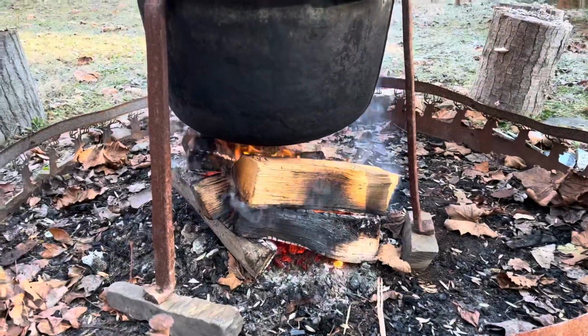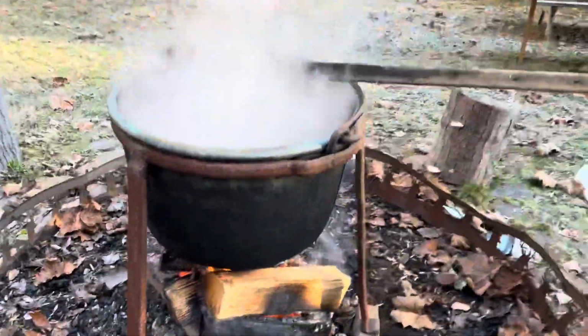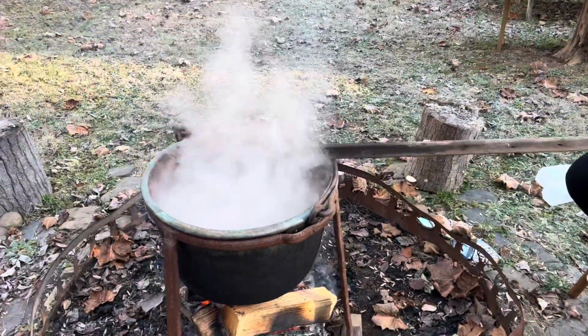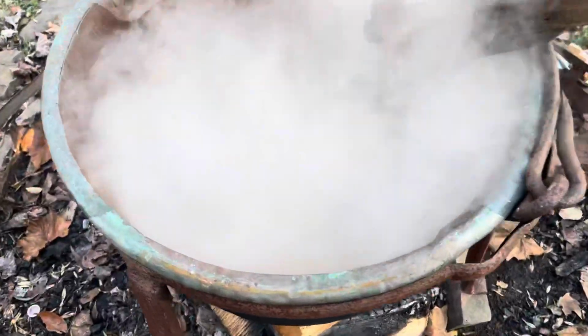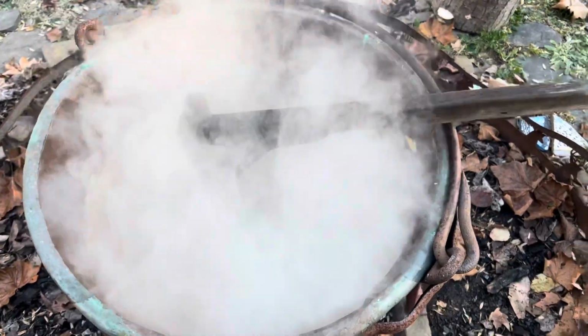I got it sitting up on some rocks, and you just keep it filled with wood. Keep the fire going all day, 8-10 hours, and you just stir constantly. So inside, you can't really see. It smells like heaven though right now, but you can see some of the pieces.